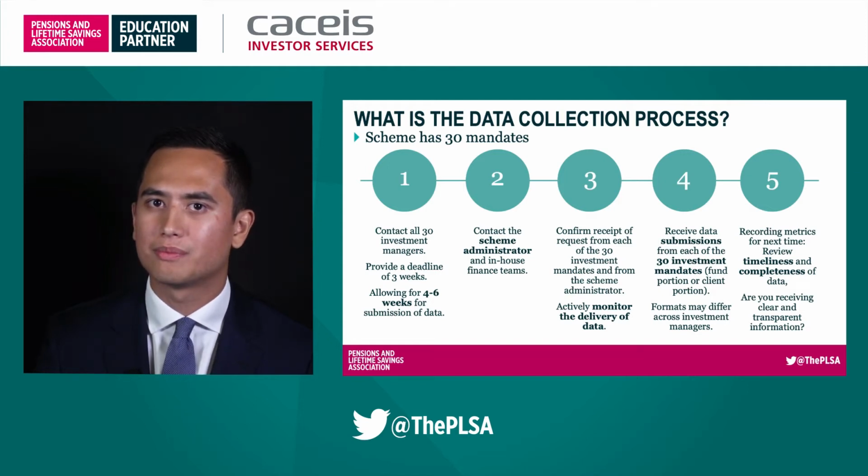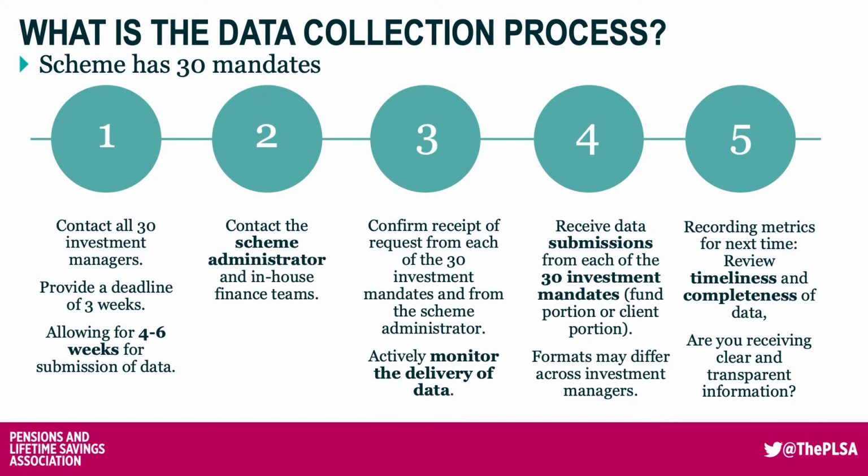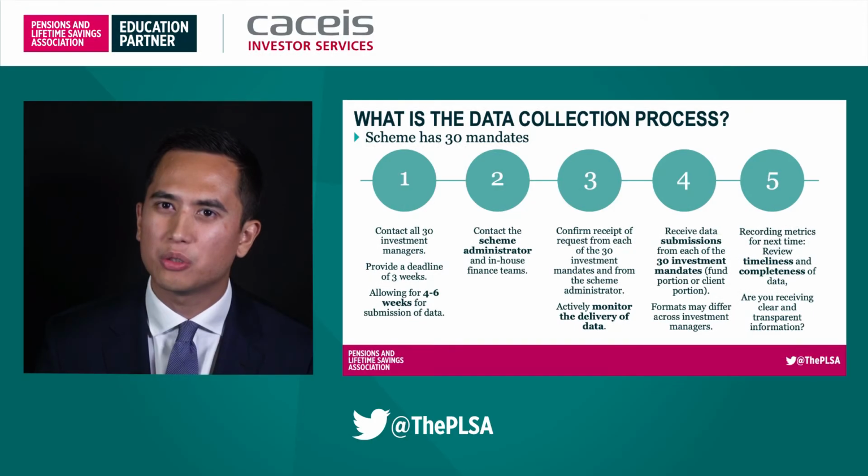business. So the next question here I always get is, what should I do if I don't receive the data from my asset managers? Well, this can be a tricky question to answer, and asset managers have been getting better and better over the past few years in reporting cost transparency information to pension schemes and its service providers. It's important here to be clear with your asset managers what you require, what templates you want to use, and what level of detail you need from them.